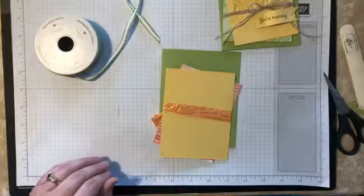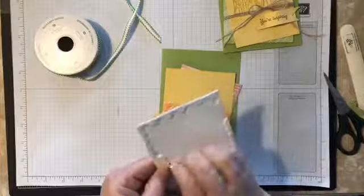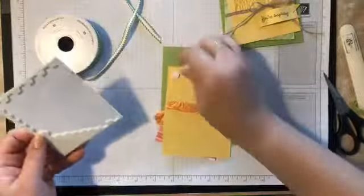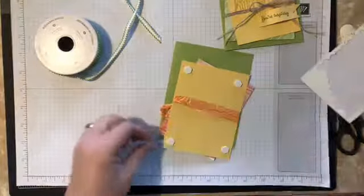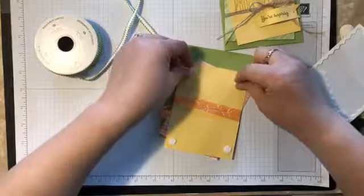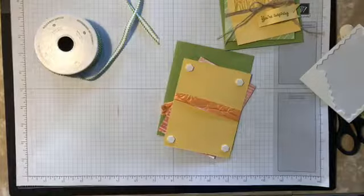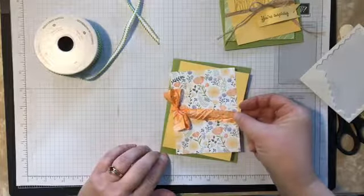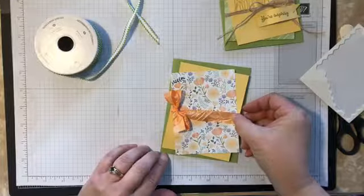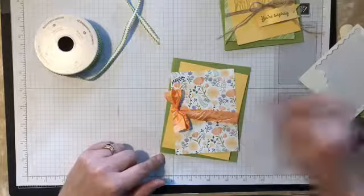Now, to adhere that, oh, that's something else. Making sure I didn't skip a part. Sorry, guys. Because we used ribbon, I tried to use dimensionals so that things adhere better. So we put our dimensionals on here, just one in the corners of the back piece of paper. And then we can adhere this just the way that we put it on before. Now I know you guys are saying, well, why didn't we just adhere it to begin with? Well, we didn't adhere that so that we could put the ribbon on it.